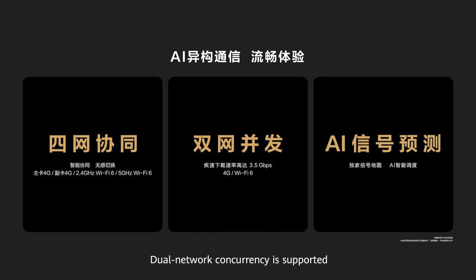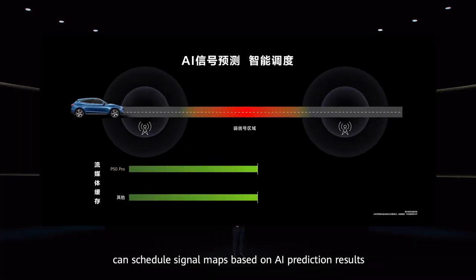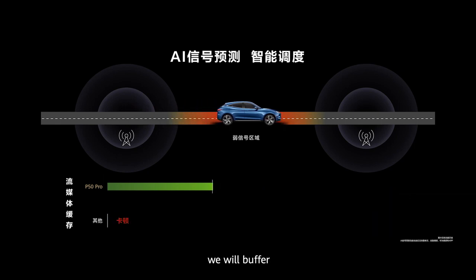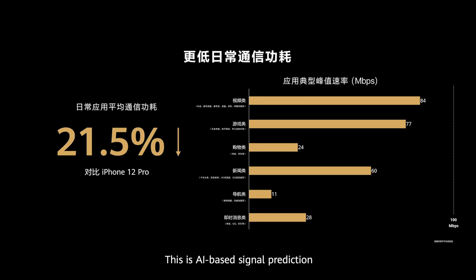Dual network concurrency is supported. The AI-based signal prediction technology can schedule the signal map based on AI prediction results. Let's take a look. When driving into an area with good signal coverage, network speed can be guaranteed on all phones. But we can predict that we are driving into a poor coverage area based on AI-based signal prediction. We will buffer your streams in advance so that when passing through such an area, other phones will freeze while your phone will run smoothly. This is AI-based signal prediction and intelligent scheduling.